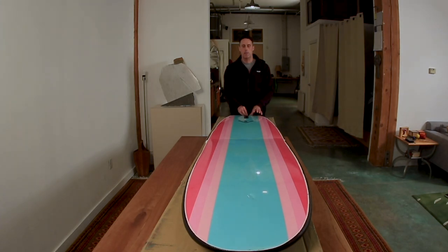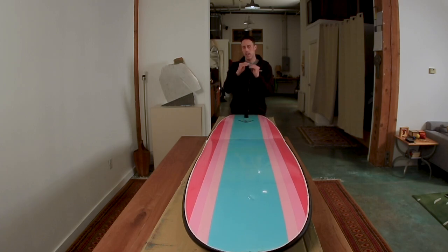The one thing that was tricky when I first got on it was it's so flat tip to tail that it was difficult to see where to sit on the board, because if you're too far forward, you're going to pearl the nose. If you're too far back, you're not going to catch the wave because you're sinking the tail. So it was finding that sweet spot where I could paddle fast enough to catch the wave, not pearl the nose, and get to the rail as soon as I stood up.